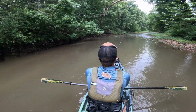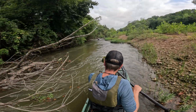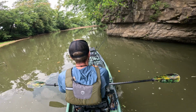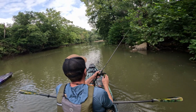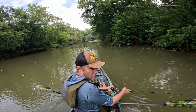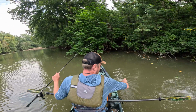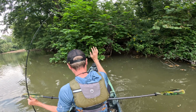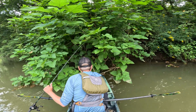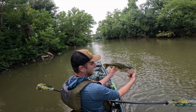I'm just trying to catch one off guard really shallow. Zooming past. Oh man. Holy crap. Another big largemouth. Why worry about nets when... Look at that. That's another almost 20.